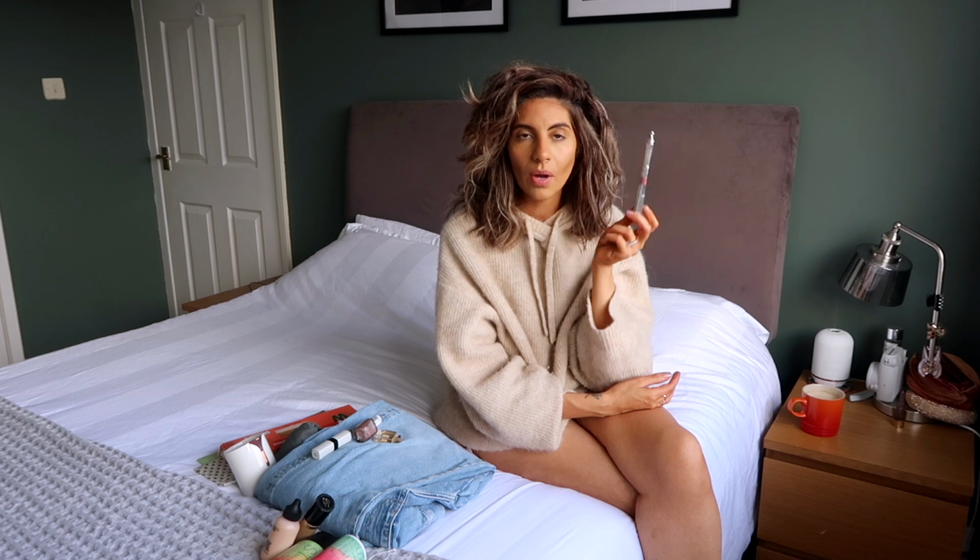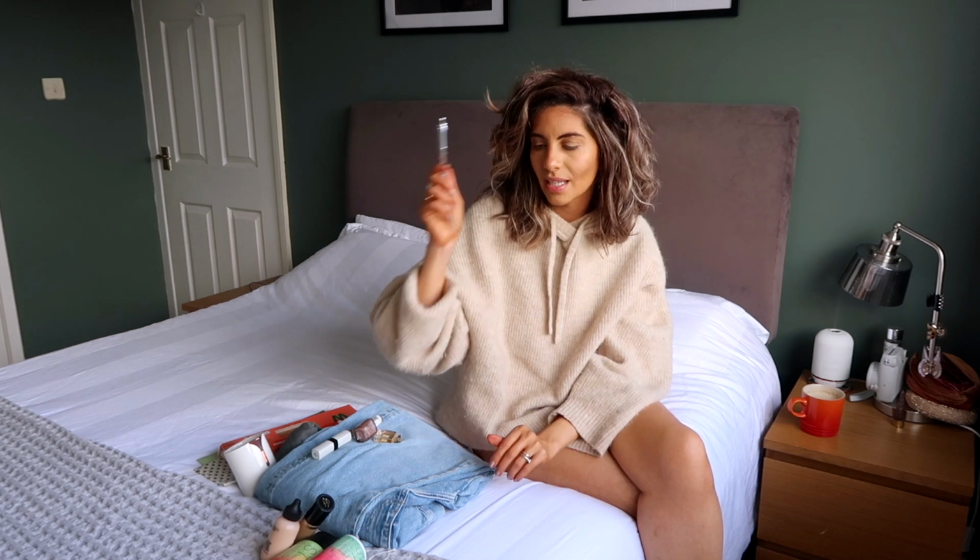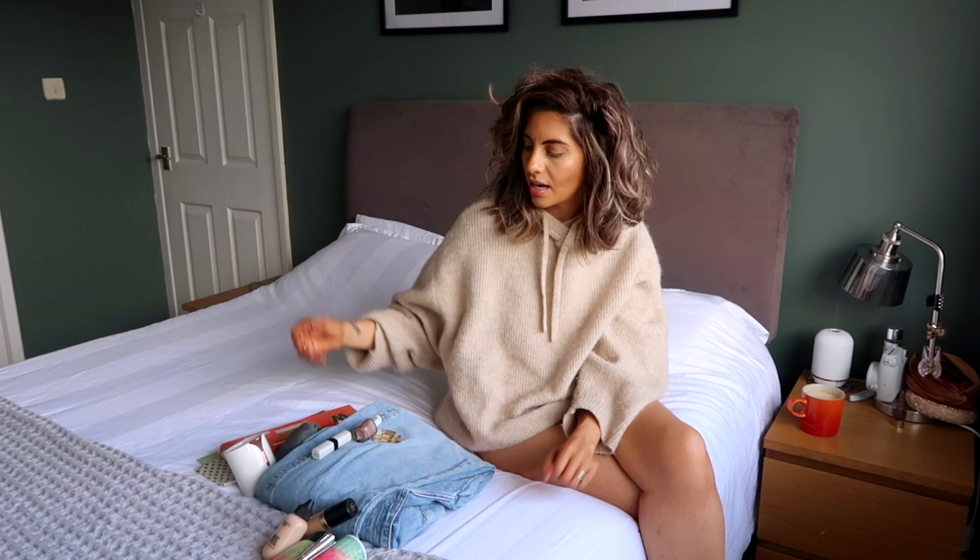So it is quite pricey. It's about 35 quid, something like that, but it is so good. And again, ideal in between days we can go and get them tinted, which obviously we can't do right now.